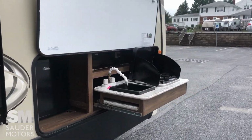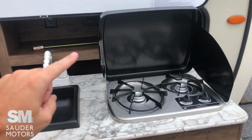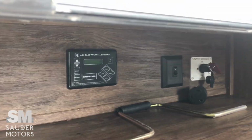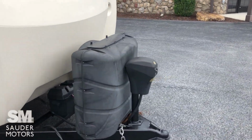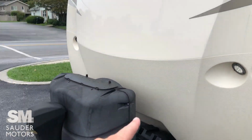Because of this front bunk layout, we do have a little bit more unique front kitchen here with the sink, 2-burner stove, little mini fridge for all your soda. Got your auto leveling in here along with the battery disconnect. So that's under there. Up front, we have a power tongue jack. Got our propane and battery.